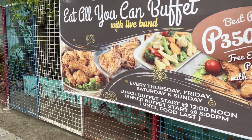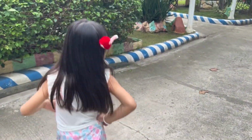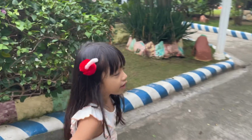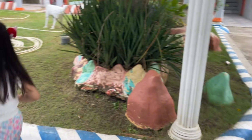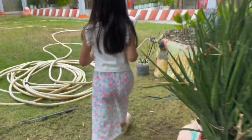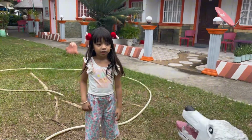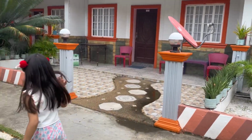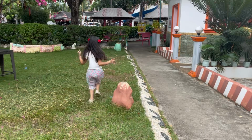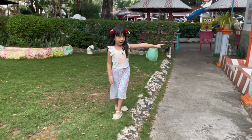Oh yeah, and let's look around for everything. Let's check out this house first. What is this house? A lot of puppies. And here's number one. Check number one. Okay, this is number one.